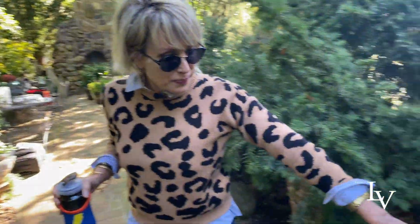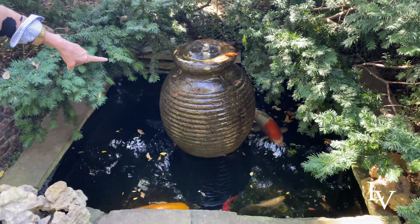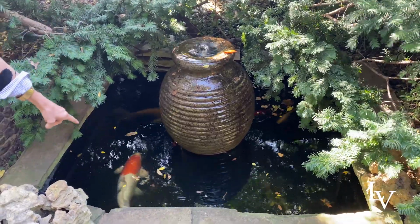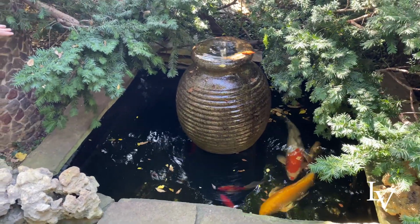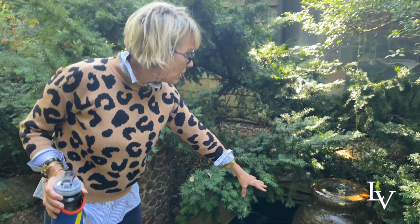Okay, look over here. There are just things to look at everywhere. There is just a little water feature, a bubbling fountain with some koi in it. And this is in a very small area. This is probably what? 4 by 5, 4 by 6, would you say, you guys?